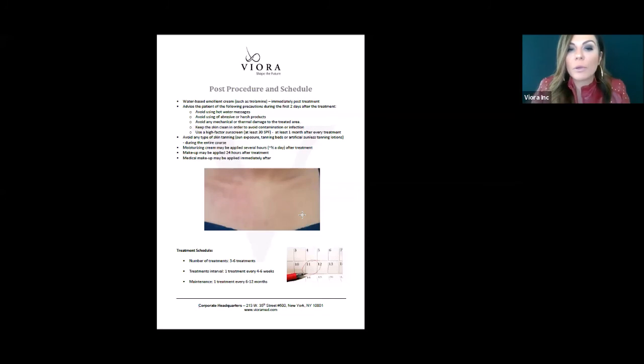Treatment interval is going to be 1 treatment every 4 to 6 weeks. So this is important. Make sure you're never treating before 4 weeks. We really need to give that healing time. But also make sure that you're not extending beyond 6 weeks, because we also need efficacious treatments. So they can fall in the 4 to 6 week range.